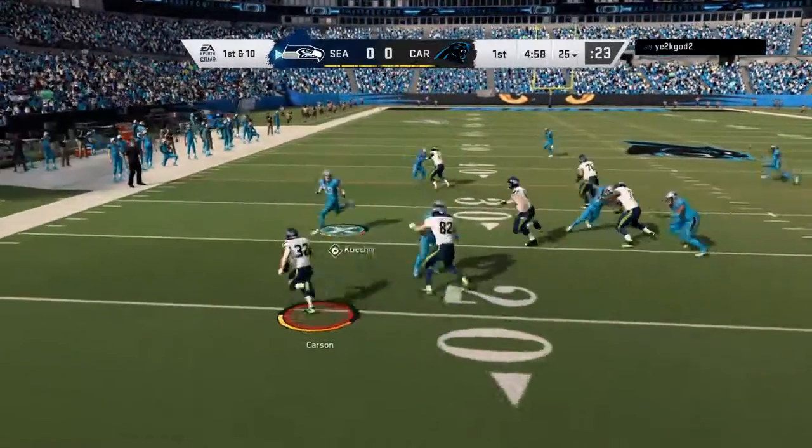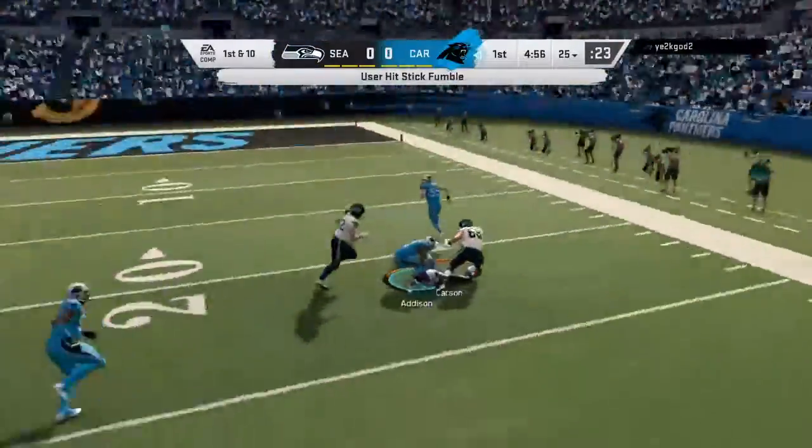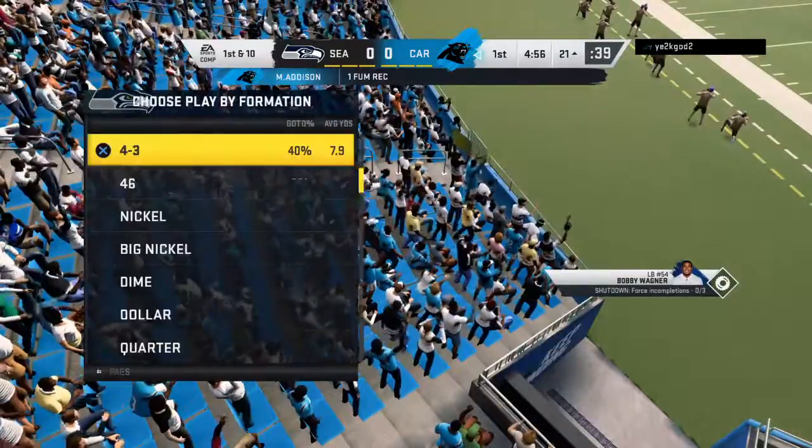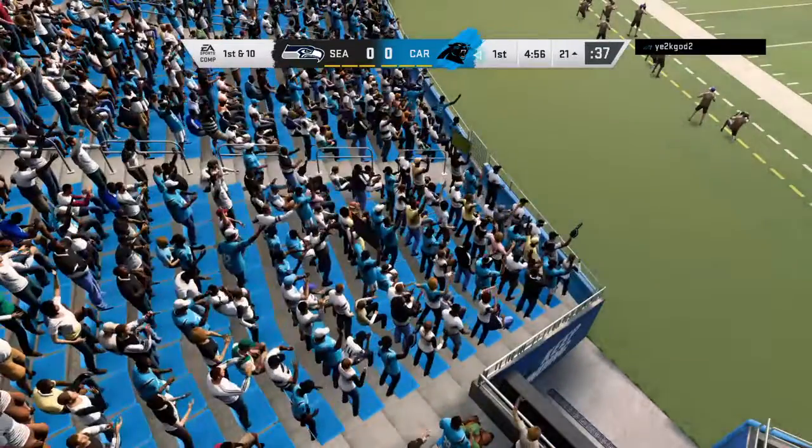This is the Oklahoma State alum, Chris Carson. And right away, he lost the football. And it's picked up by the Panthers. And his guys are going to take over at the 21-yard line.